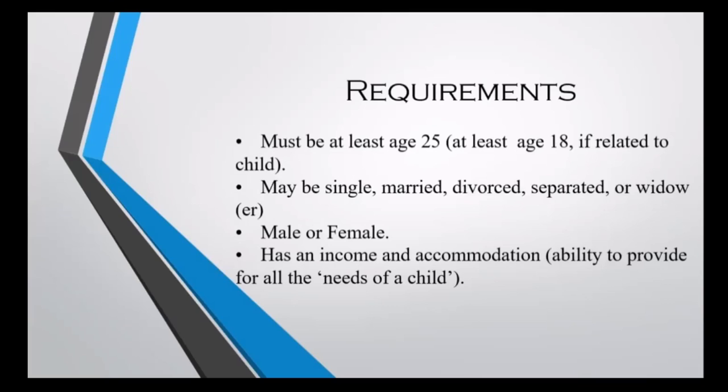You must be at least age 25. If you are related to the child, you must be at least age 18. In terms of marital status, you may be single, married, divorced, separated, or a widow or widower. In terms of gender, you may be male or female. And the fourth requirement is the most important one. You must have an income and accommodation. Income and accommodation show that you can provide for the needs of a child.